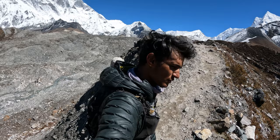Now I left everything at the lodge. Sorry, it's not a hotel. So I'm just carrying the small bag. It just has one power bank, a pair of gloves, a cap, sunglasses if required, so that we go super light. A beautiful day.